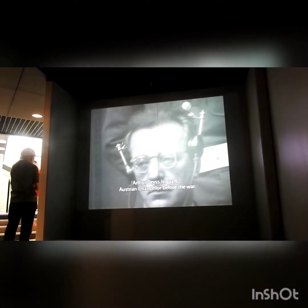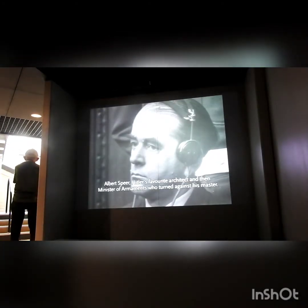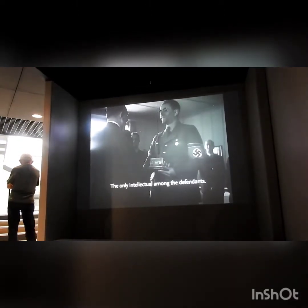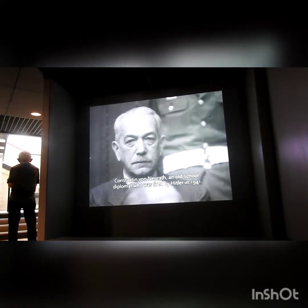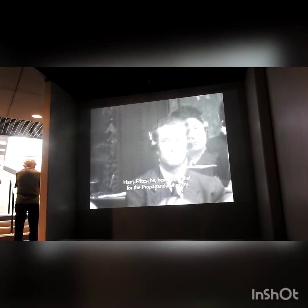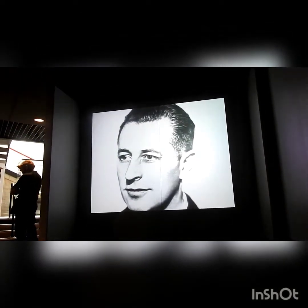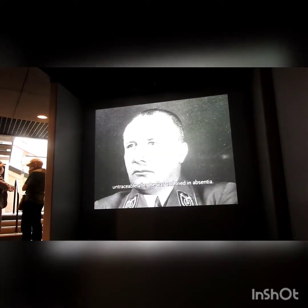Arthur Seyss-Inquart, chancelier de l'Autriche avant la guerre et plus tard commissaire nazi aux Pays-Bas. Albert Speer, architecte favori de Hitler et par la suite ministre de l'armement qui s'est retourné contre son maître, le seul intellectuel parmi les accusés. Baron von Neurath, un diplomate de la vieille école qui a été renvoyé par Hitler en 1941. Walter Funk, successeur de Schacht à la tête de la Reichsbank. Hans Fritzsche, journaliste responsable du ministère de la Propagande. Les soviétiques ont insisté pour le voir comparaître au banc des accusés. Enfin, Martin Bormann, chef de la chancellerie de Hitler, introuvable après la guerre, absent, jugé par contumace.